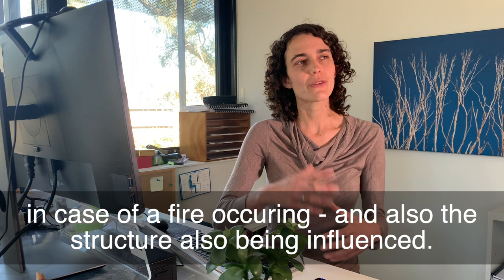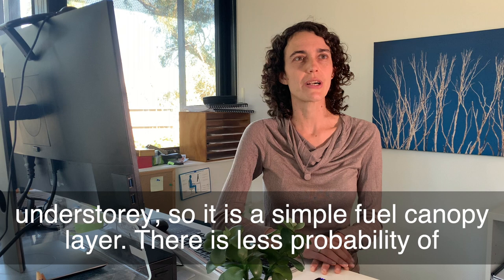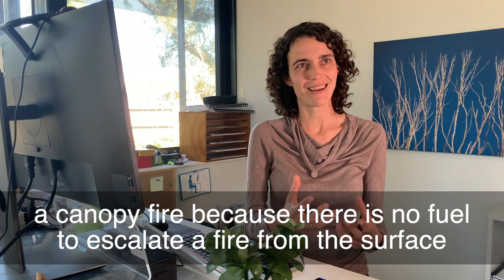For example, if we have a single layer of fuel in the canopy and there is no understory, so it's a simple fuel canopy layer, there is less probability of a canopy fire because there is no fuel to escalate a fire from the surface to the canopy.